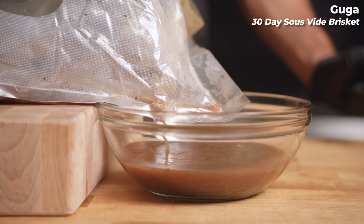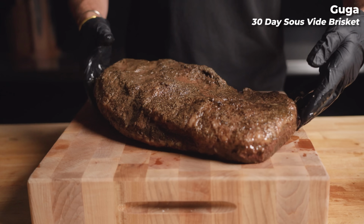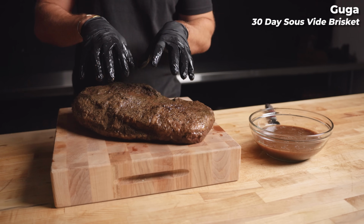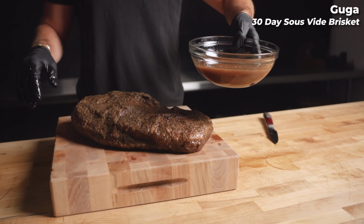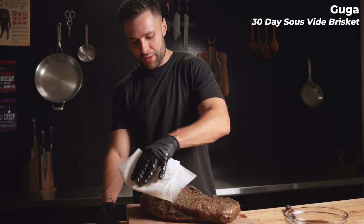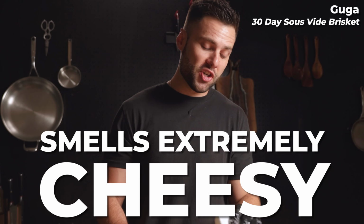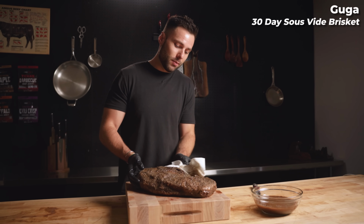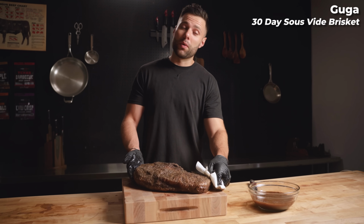So much liquid coming out of this thing after those 4 days of cooking. And this is what she's looking like. You can see how it's gotten a lot smaller in size. Most of that due to this insane amount of liquid that's come out of it. I'm gonna pat this thing as dry as possible, but we just had a third person walk into this room and say that it smells extremely cheesy. And the more it's here, the more I can kind of see what they're saying. I have no idea if this is rotten, but we're gonna move forward.